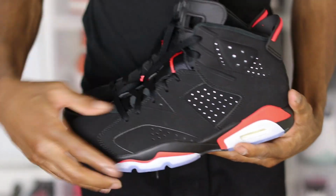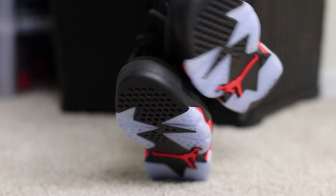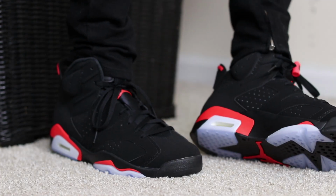I don't wear these much, as you can see. I've probably only worn these for the on-foot review of this shoe, but I'm very happy I have these in my collection.